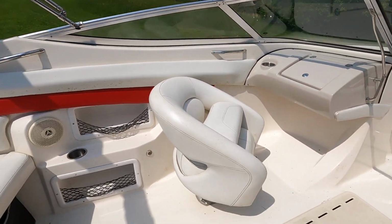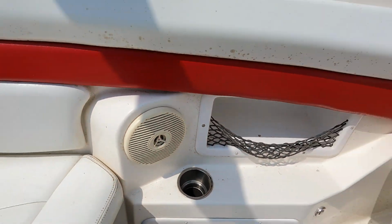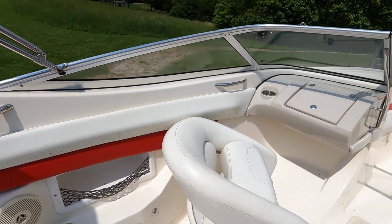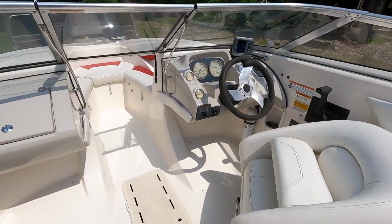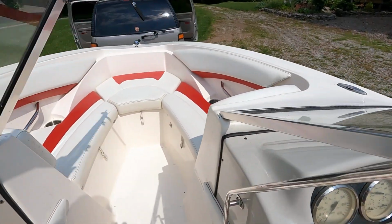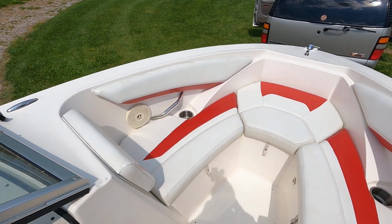We've got 6 stainless steel cup holders. There's one of those right here. Here's one of those 4 speakers. We've function tested those speakers. Those all appear to be working just fine as well. Go through our little bow walkthrough here. Show you your open bow seating.